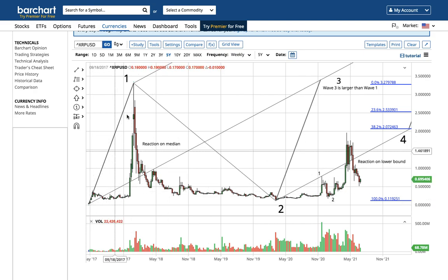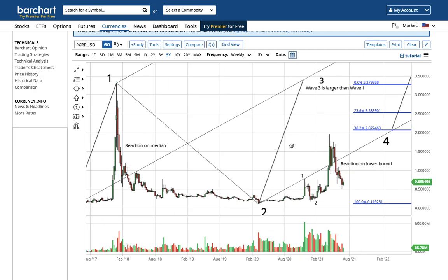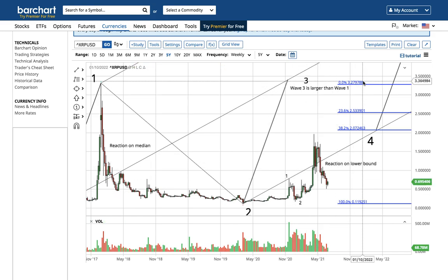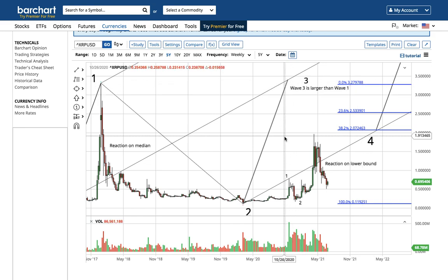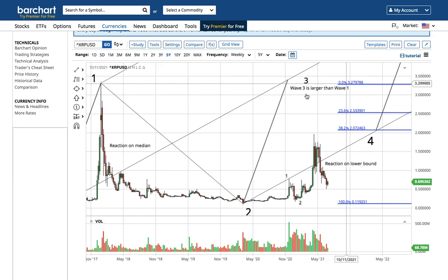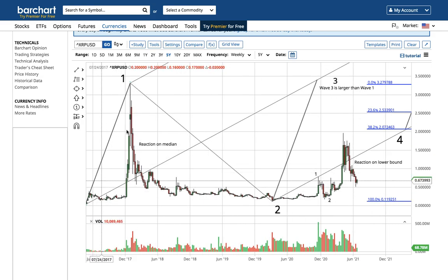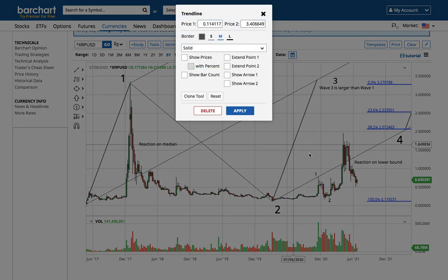But Ripple, I think, is a lot of evidence. Just like Litecoin, gorgeous wave 1. Wave 2, connect the beginning of wave 1 with the high of wave 1 and the low of wave 2. Ripple has a gorgeous reaction on the median of the pitchfork. Reaction on the lower bound. Reaction on the lower bound. Now we're going to the median of the pitchfork. I don't believe Ripple's wave 3 will end until it goes all the way to the median of the pitchfork. We can see with our own eyes, that's going to be well above the conservative wave 3 target, the length of wave 1 placed at the wave 2 low, all the way to 3.40.